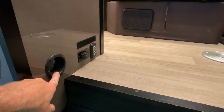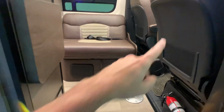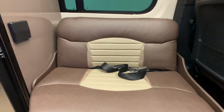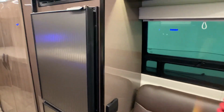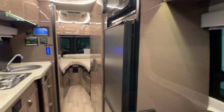Looks like a furnace exhaust here. You do have vinyl flooring. It's a wood floor plank look. You do have a pole that goes right here, and this makes into a table. These two pilot and co-pilot chairs do swivel around. You do have seating, 2 seat belts right here. I will try my best to show off everything in this little thing.